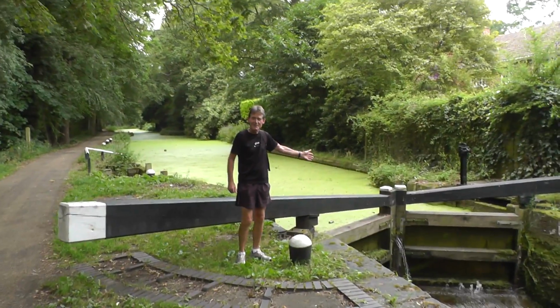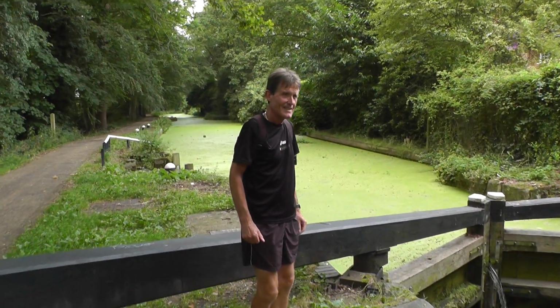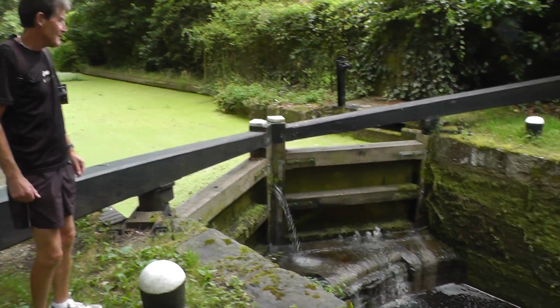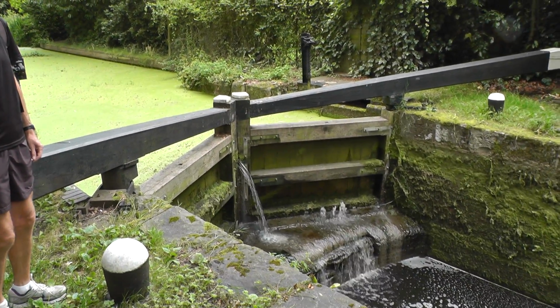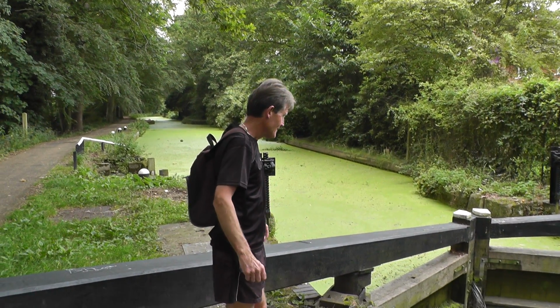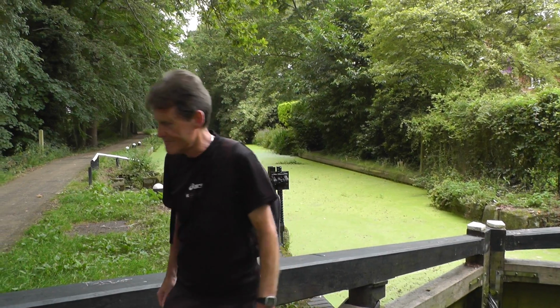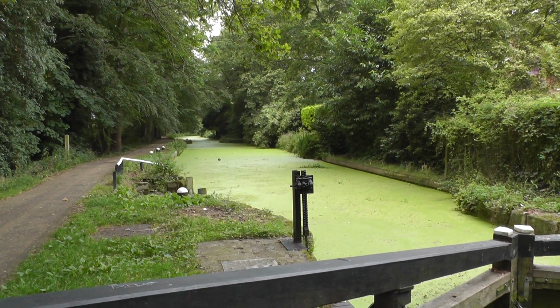Yeah, there's lots of locks, and I have to say, I don't really quite see the thrill of every 50 feet or so, they've got to open a lock. Yeah. But hey, Geoff, who are we to say? It's a mystery. What a fabulous place, Geoff.